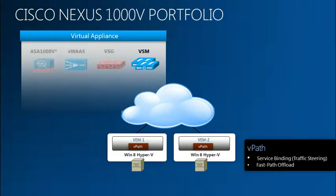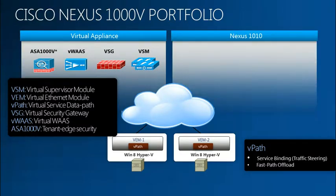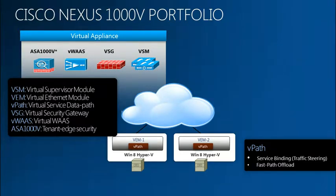But using this vPath, we introduced multiple services onto Nexus 1000V. We have VSG, the virtual security gateway, that helps you design secure zones within your virtualization environment. And we have vWAAS, the application acceleration solution that Cisco provides. And we also have ASA 1000V available on the Nexus 1000V.